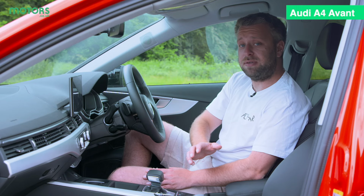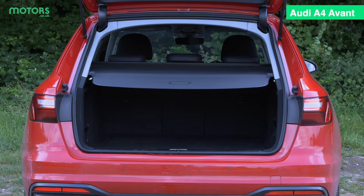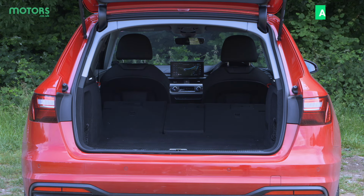With a 505 litre boot, the A4 Avant also has plenty of space for those larger items, and a nice low load area means that getting those heavier things in shouldn't prove too difficult. All tied together, it's a very practical and usable package.